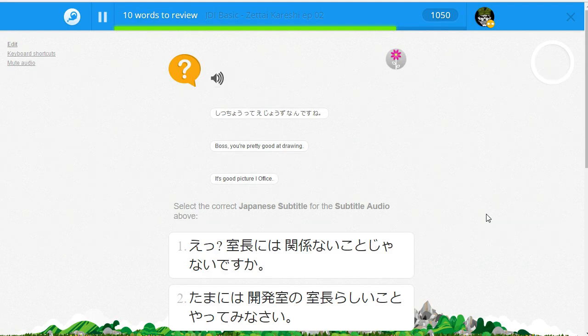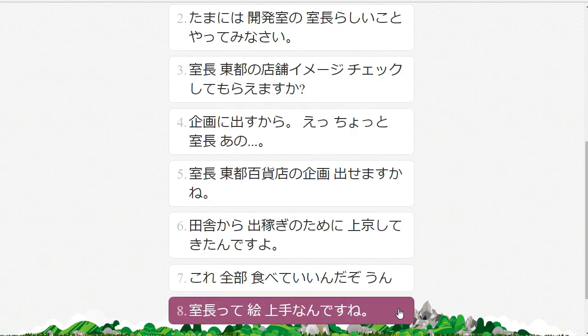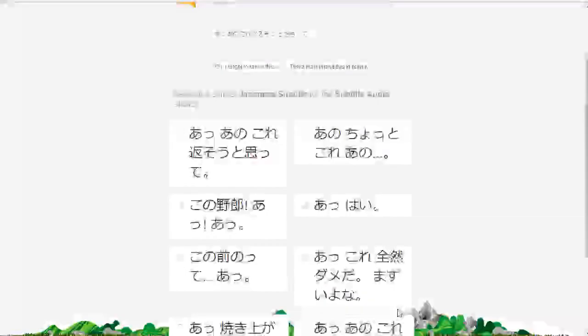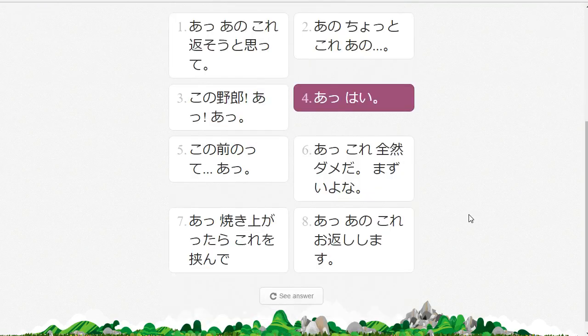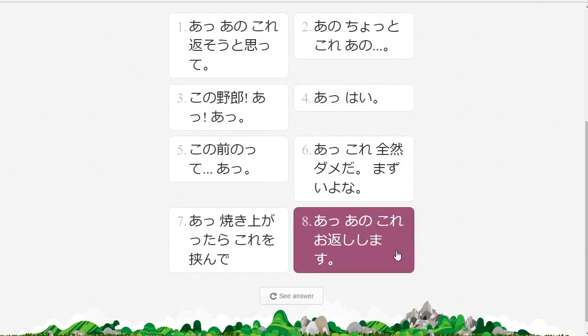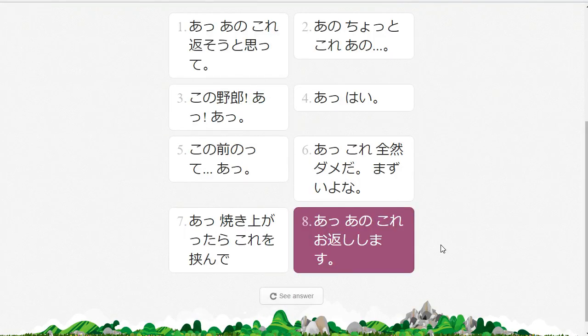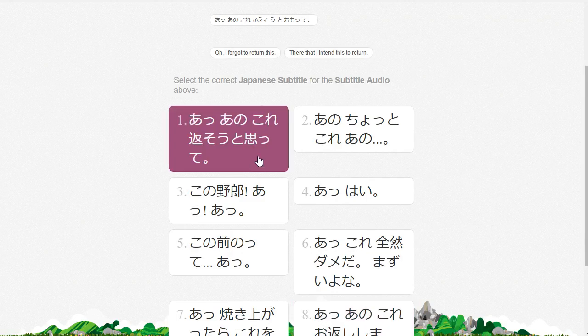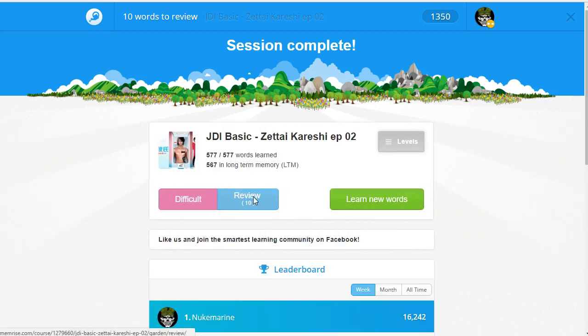上手なんですね。 何のことで？ 出張って上手なんですね。なんなんこれ？なんなんそれ？ Okay. 出張って上手なんですね。出張って上手なんですね。 これ返そうと思って。 これ返そうと思って。これ返そうと思って。これ返そう。お返し。これ返そうと思って。Okay, and 10 more, and then we can get back and actually start learning.